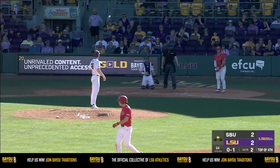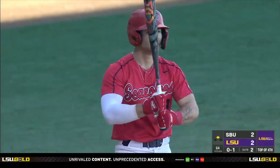This one missed outside, not by much. That'll make it 1 ball, 1 strike to Chris Leone.